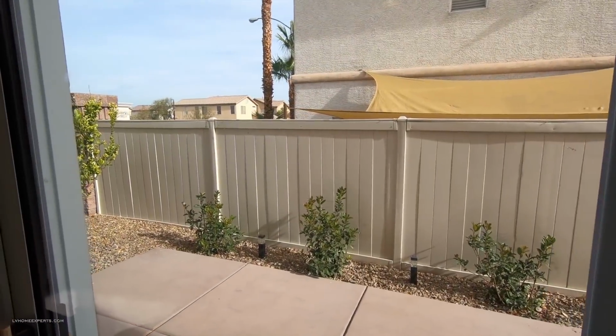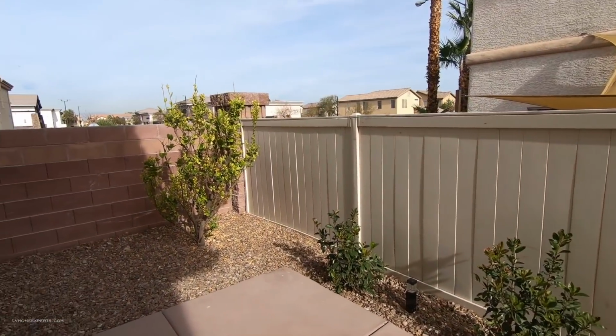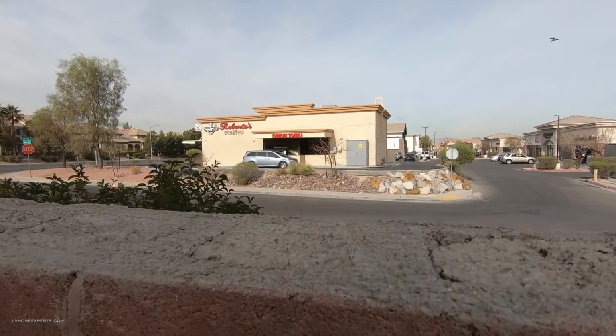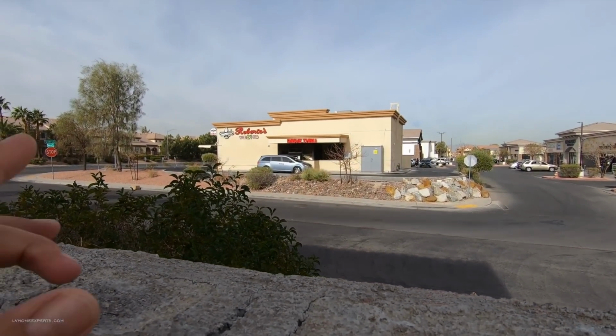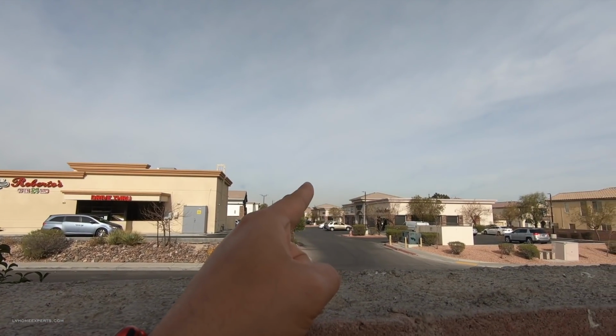So let's go outside for a second, because this is going to be your side yard. Now we have a commercial section on this side here on the back side. Retaining walls are a little bit low, however, it's pretty high on this side. So for somebody to jump over, it's a little bit hard. Okay, you got Roberto's here. Then you got a place right here, okay, Uncle Frankie's Hawaiian Barbecue.